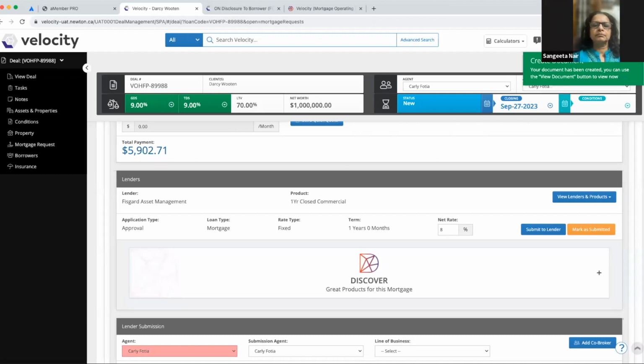Sangeeta and Mary might want to correct me if I'm wrong, but if I'm a MIC and I wanted to have a conversation with the customer on renewal, for instance, then I would have to be a licensed mortgage agent or brokerage. In that case, they would be required to be FSRA licensed. Mary or Sangeeta, do you want to comment on that or correct me if I'm wrong?